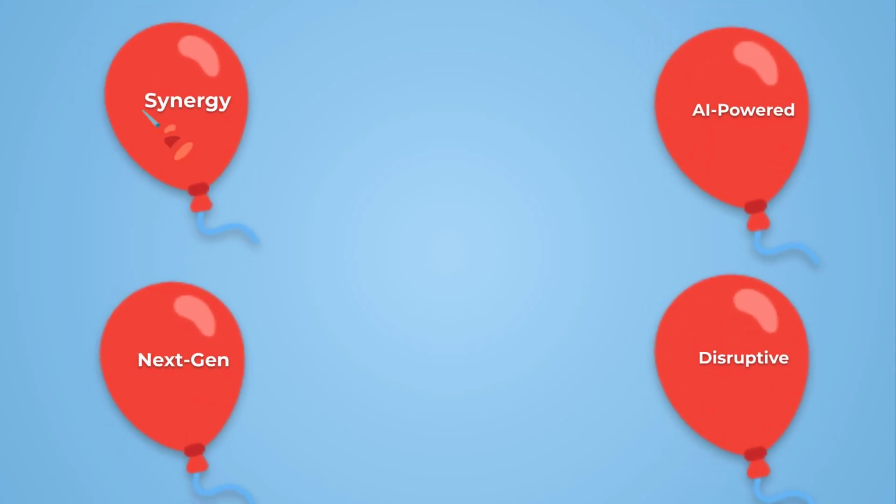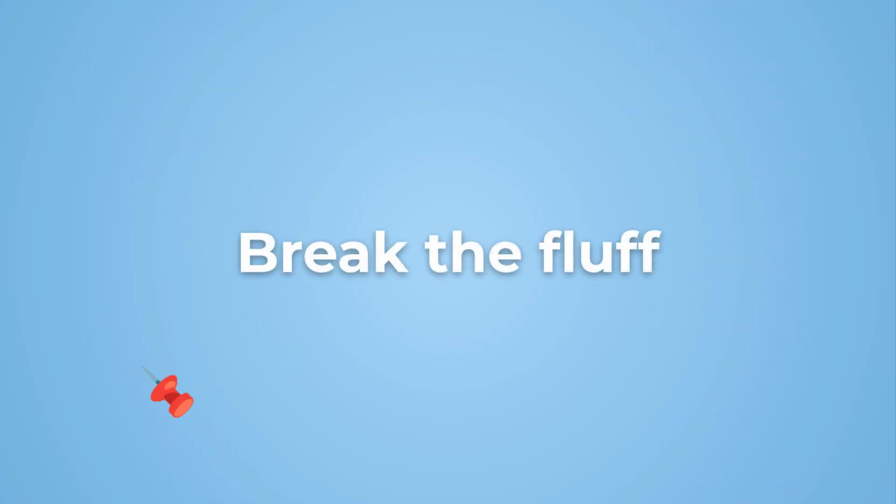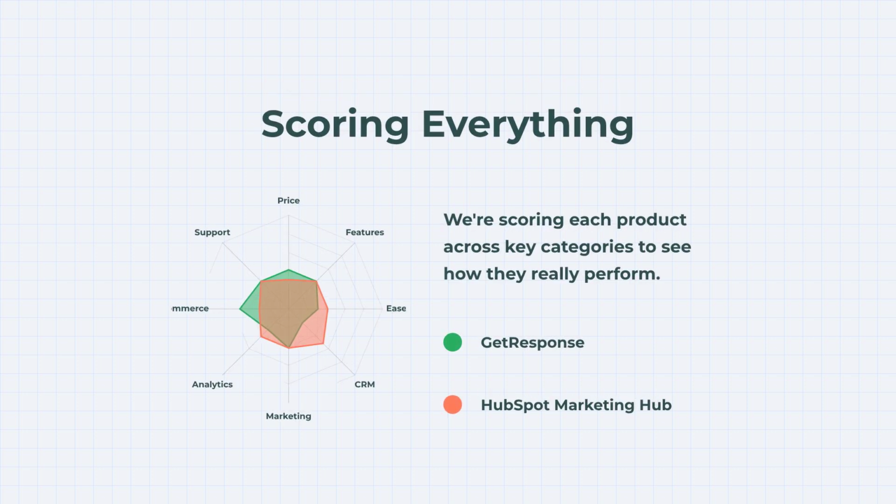Let's skip the buzzwords and dive into what matters for your marketing stack. Each category earns points, so you'll know exactly who wins out at the end. The final verdict may surprise you.